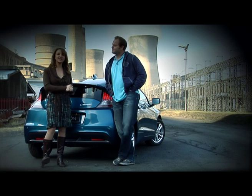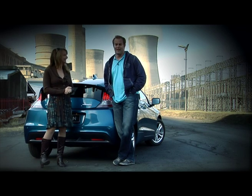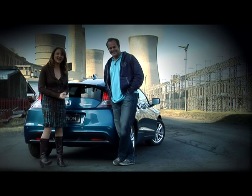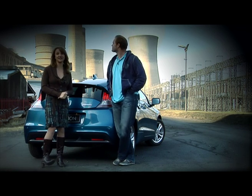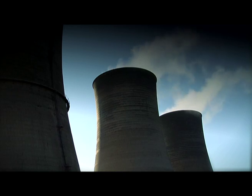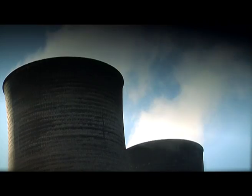So today Ignition is on a power trip. A pretty literal one. Quite literally. We're at Kelvin Power Station in Gauteng. It was built in 1956 and like all power stations, it has to start becoming more environmentally friendly.